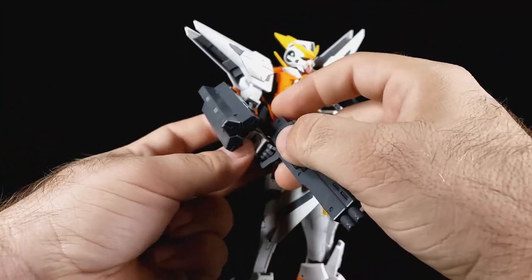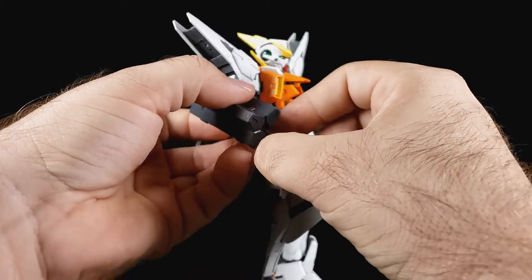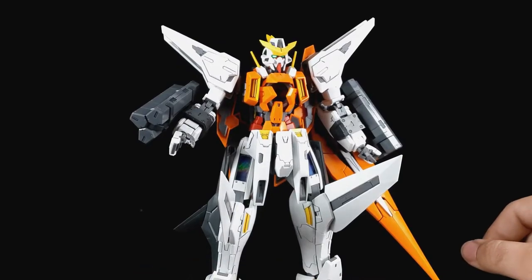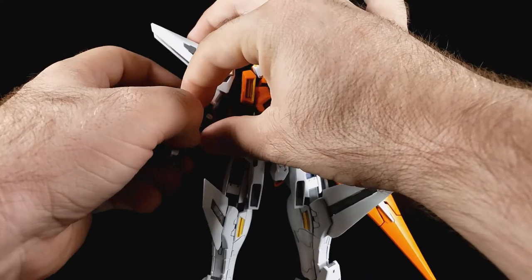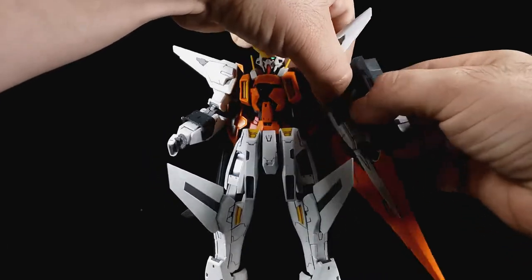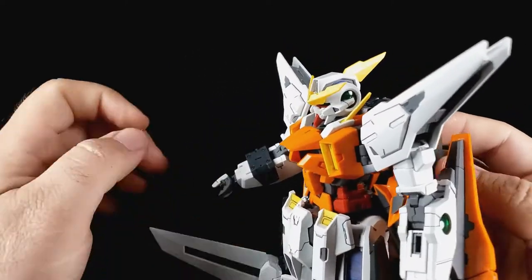Okay, so for transformation, we want to go ahead and remove the gun from his hand, like so, and go ahead and remove the fingers. I'm going to take the fingers off in general. I don't think you technically need the hands. I know the box showed that you could do a thing, but I'm just going to leave it like that. And I'm going to leave this on this arm so that he can do his own things later. I'm going to reposition the camera so we can see from a downward angle.